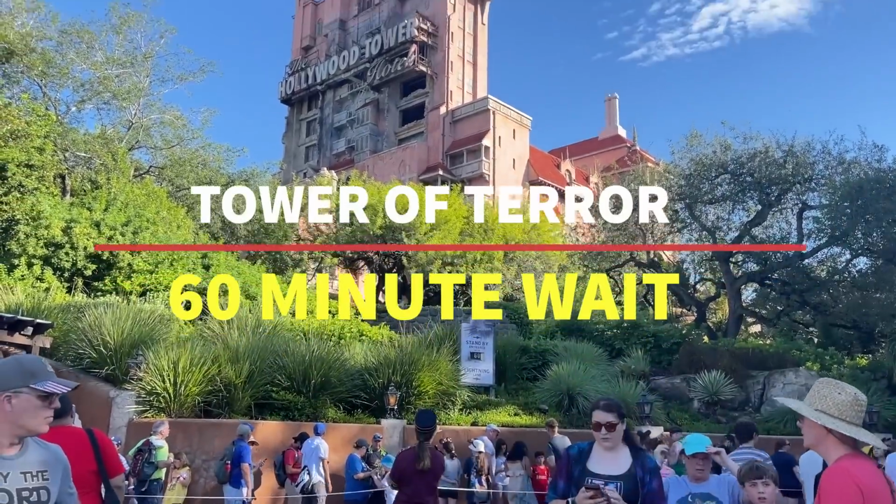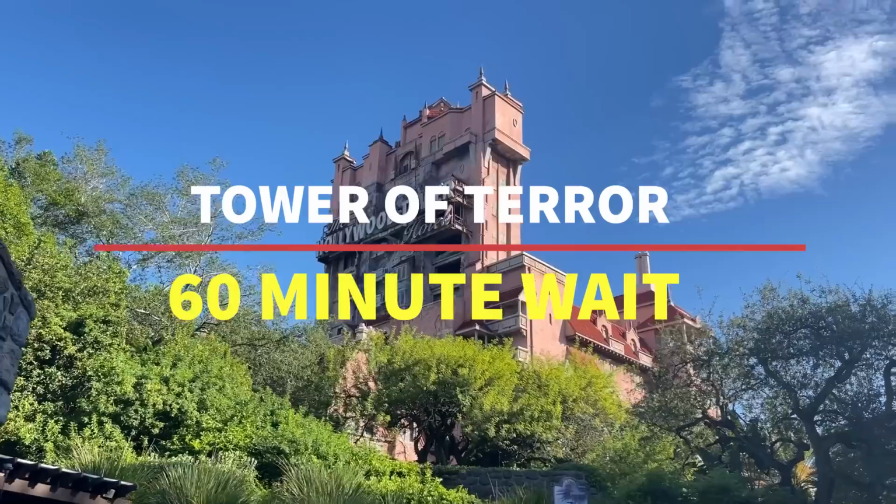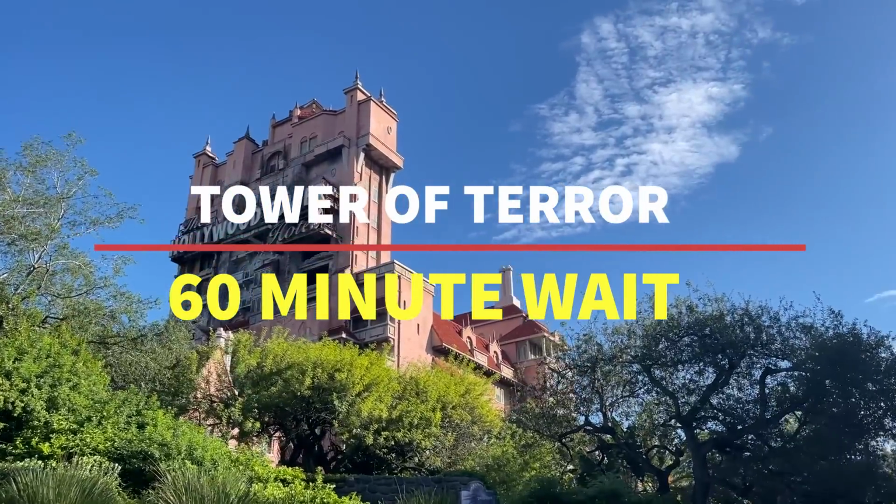Looks like 60 instead of 70, so maybe it won't be that bad. We're gonna see what it looks like. I'm hopping in line now, and I'm starting my timer. It is 9:10. And can you see all that?